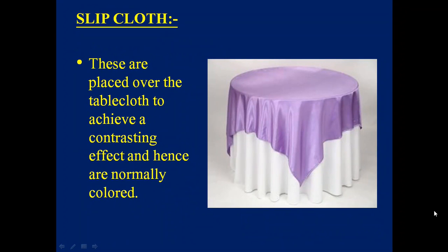Then slip cloth. These are placed over the tablecloth to achieve a contrasting effect, and hence are normally colored. So as per the requirement of your restaurant, as per the color of the walls, ceilings, and fans, and all the antique pieces of furniture, you can select your color.